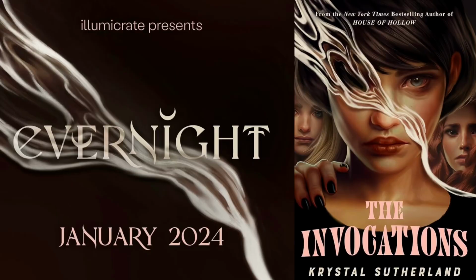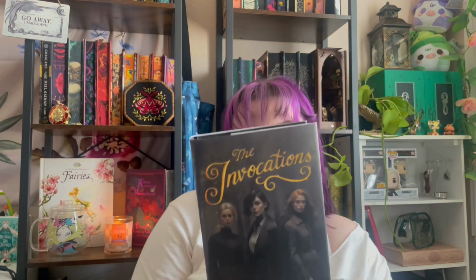Now moving on to The Invocations, which was Evernight's January 2024 book pick. So this is the first book that I actually physically have on hand that I can show you. Now, as far as designs go, I have to say this is probably one of my favorite books that they've ever done.